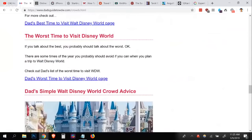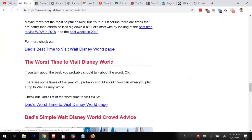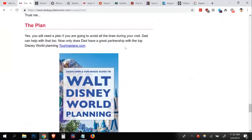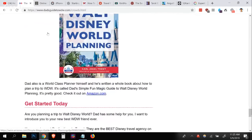But I'm just scrolling down to show you all of the different bits and pieces, all the content that's in here. You can see that he links to the other stories that he's got. There's a lot of internal linking going on. This is just pretty much decent or good SEO right here is what he's doing. You can see he's got a partnership with a top Disney World planning. So he's either selling leads or he's getting paid referrals when they actually book as an affiliate. So there's ways to monetize this.